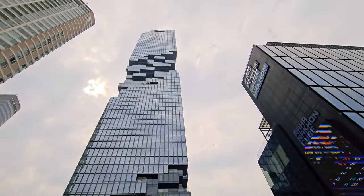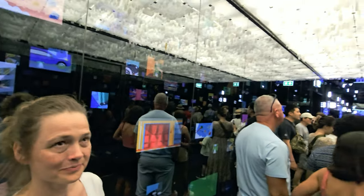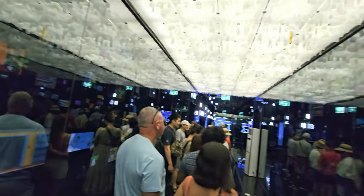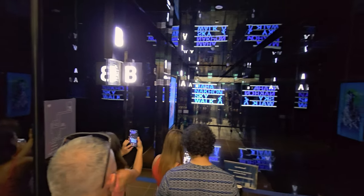To get to the top of the building, you first have to take the super fast elevator. It will take you to the 74th floor in less than 50 seconds. And let me tell you, these aren't 50 boring seconds, no. The elevator gives you a video and digital experience on your journey to the top. You literally fly over Bangkok.